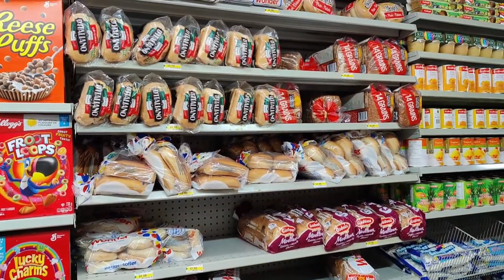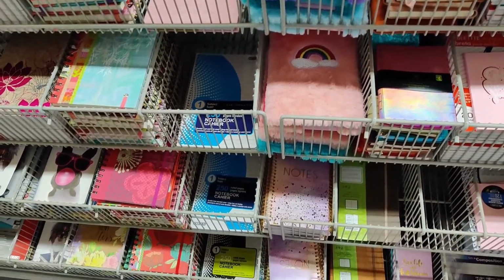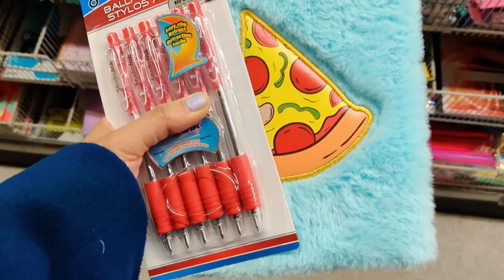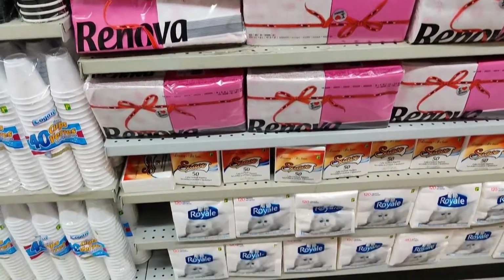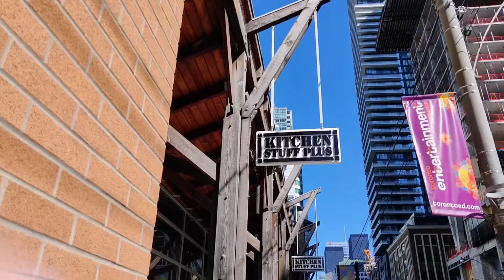You also get breads and buns, a few spices, a good collection of diaries. I picked one too. Some paper plates, paper cups, cards. Then they had these nice cloth masks.